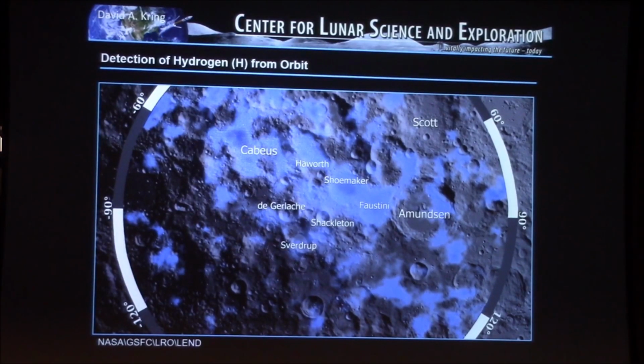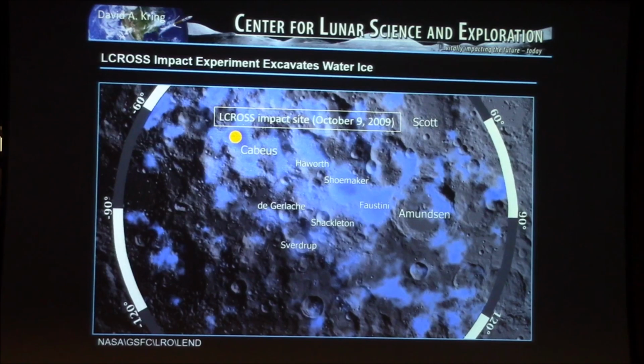And I want to show you 3 lines of evidence. The first is we have detected from orbit hydrogen. This is a hydrogen map, so all of these areas that you see blue have anomalous abundances of hydrogen. Okay? And hydrogen can react with oxygen in the regolith and produce water. So that's a hint that water ice may be there. And you can see that these blue patches correspond to those cold predicted regions of water ice in the previous chart. We also had an impactor experiment in 2009.